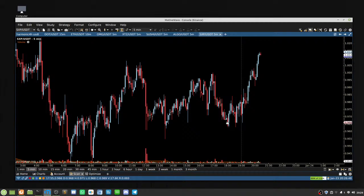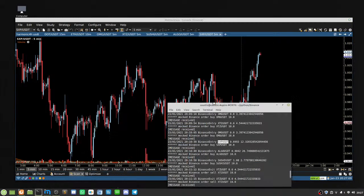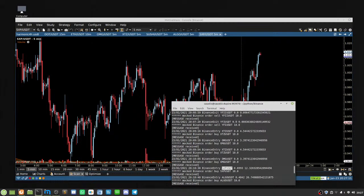But here's another opportunity. Close at 97 cents, up 101. So it's about 4 cents. That's about 5%. And that's again since 19 o'clock. You can see how they all correlate around each other, some of these coins, but it's always random.